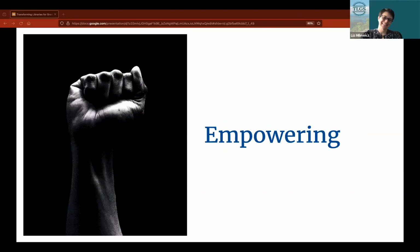So this is why we use the word empowering in our title. We really see this workshop as not just informing the students, but empowering them to take action. And we want to give them not just things they can learn and understand, but things they can do.